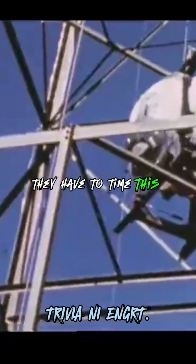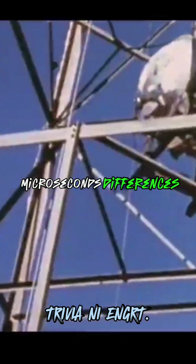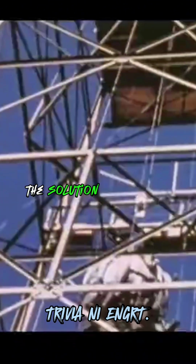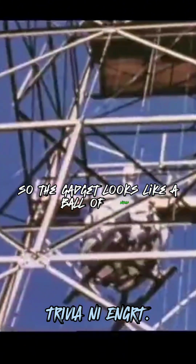They have to time this extremely accurately, however. Microsecond differences will make the ball lopsided and less effective. The solution is to make each cable the same length, so the Gadget looks like a ball of wires.